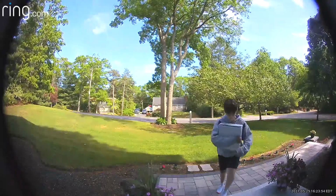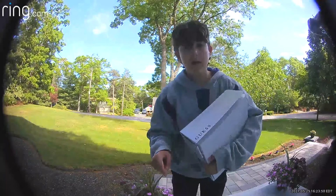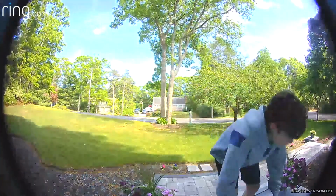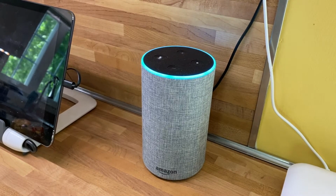The other cool thing about the Ring doorbell is if you have Alexa devices in the house, you can actually tie that Ring doorbell into the Alexa device so that it will announce when someone's at the front door. Somebody pushes the button and we have a couple that are designated, one in the garage, one upstairs, that will actually announce someone's at the front door.